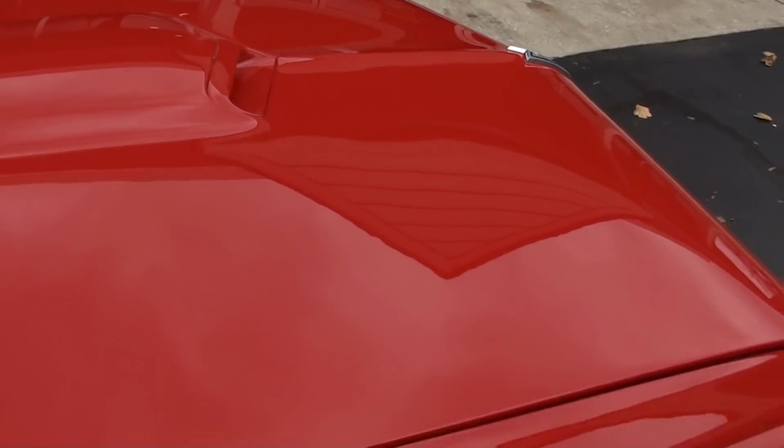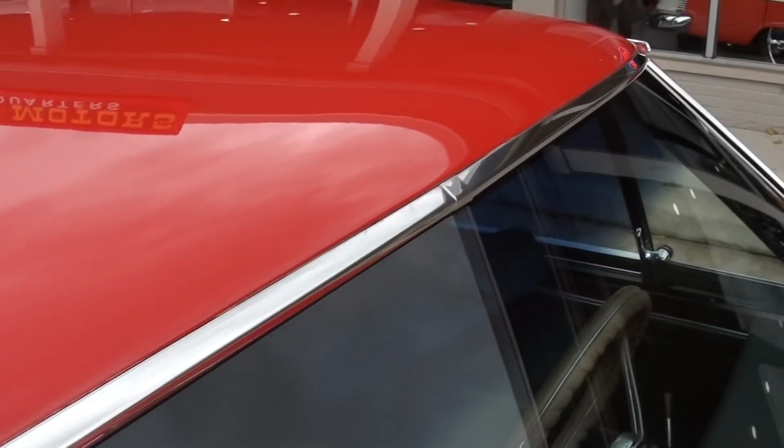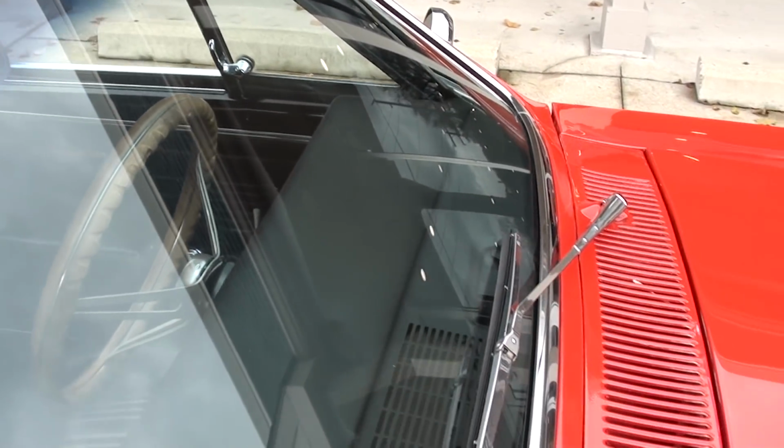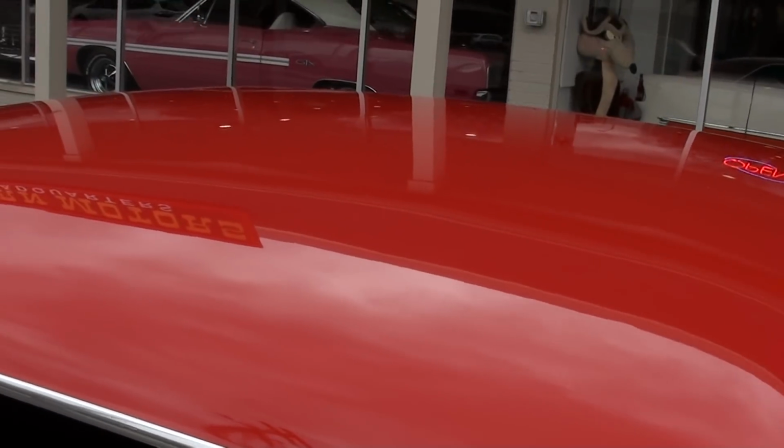Car's, I think it's 73,000 shown on the odometer. That's supposed to be the original miles. Original owner's manuals and Protecto plate is in the glove box.